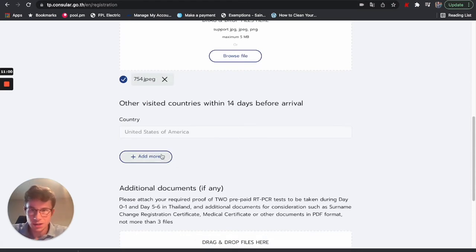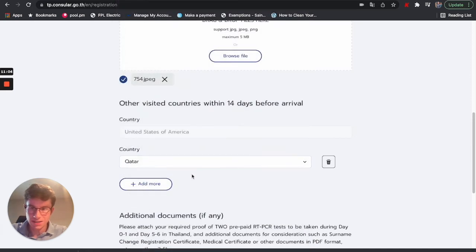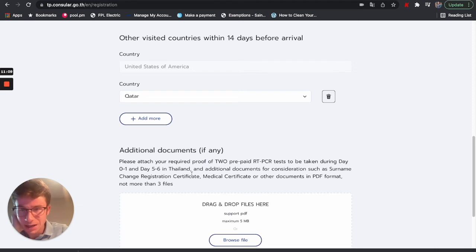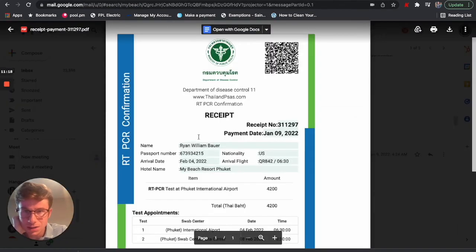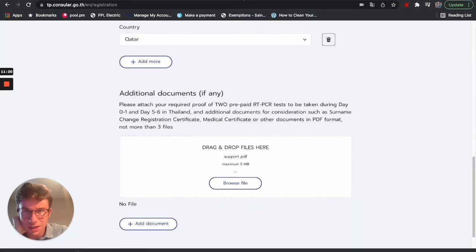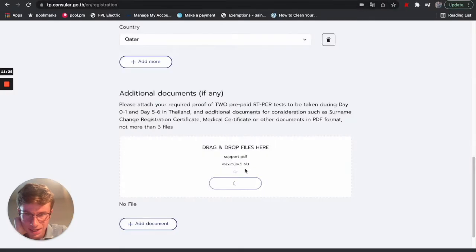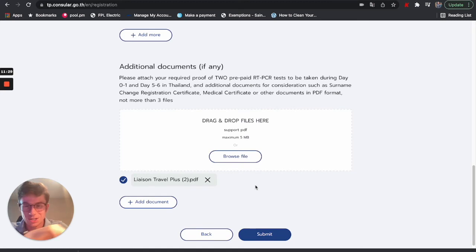Any other countries that you visited within 14 days of your arrival. So I don't know if this counts if you're just transiting the airport, but in my case, I'm just putting Qatar as well. I did that and I was able to get approved. So wasn't an issue. And then you're going to be attaching the PCR test result confirmation. So that's going to be this thing here. So you need that again. So you're going to attach that there. And then I'm not going to actually click submit because all this information isn't actually accurate and it's totally random.